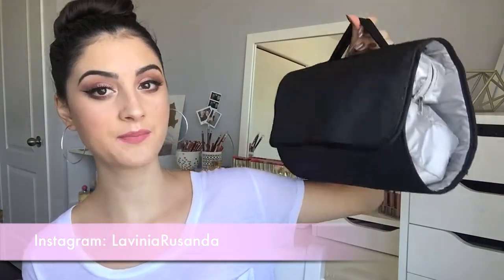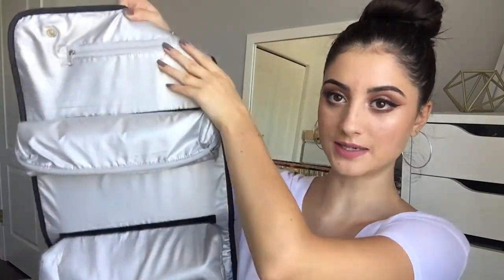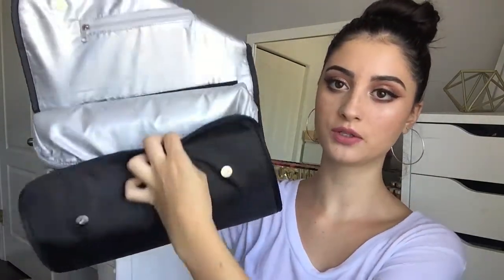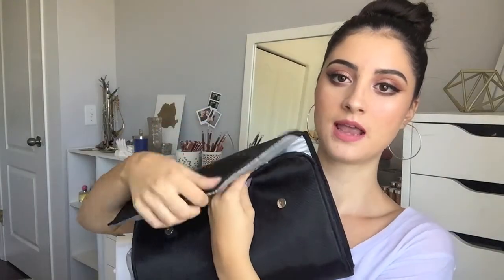So here is the bag I'm using this year. I actually don't know where I got this from, but I know there's a lot of bags out there similar. Basically it looks like this when you open it up. It has a zipper up top, this little bag, and then this big bag right here. And then when you close it, you just roll it up and then buckle it. And then it has this handle right here.